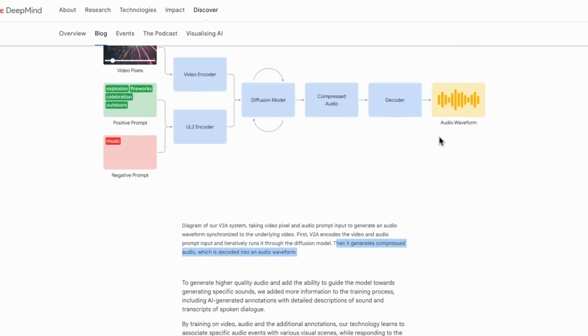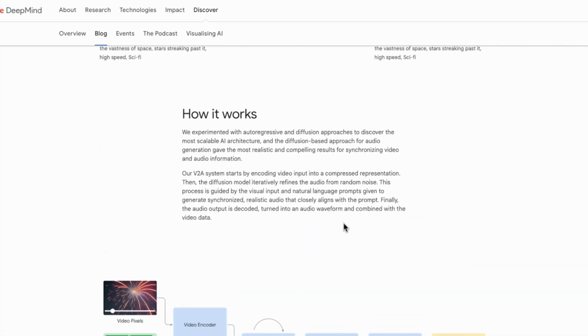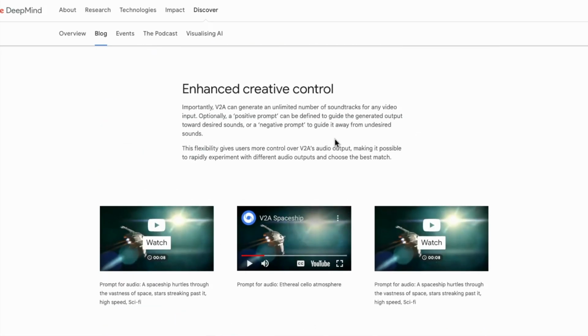And one thing they support, which is interesting, is this positive prompt and negative prompt, which they do mention here, that can be used, right? The positive prompt can be used to guide the generated output towards desired sounds, or you can also provide negative prompts. So these are not required, they're optional. The negative prompt can be used to guide away from undesired sounds. So it's similar to when you generate images, right? You can use these negative prompts as well to eliminate anything that you don't want in the image. Same applies for the audio.